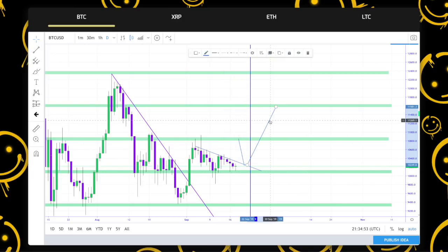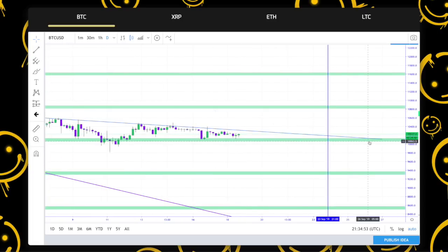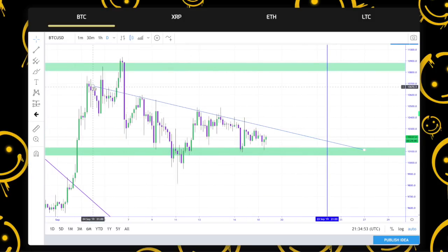There are so many ways that these people and mentors do not teach you how to actually trade and understand how to actually adapt and improvise towards the ever-changing market conditions. So looking at this as well, 4 hour looks pretty bullish, to be honest with you. It is looking like it could really go for that breakout.